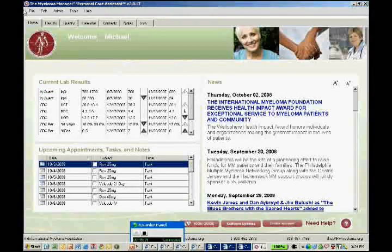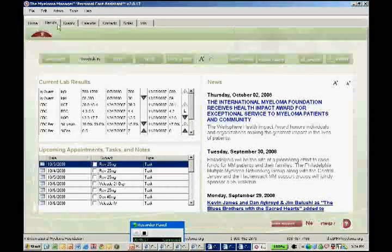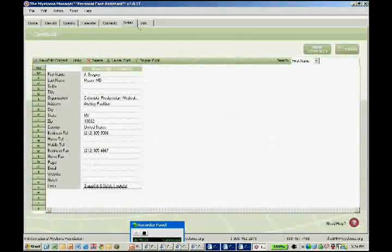Okay. I think we've been through a pretty good walkthrough of the basic functions of the manager.